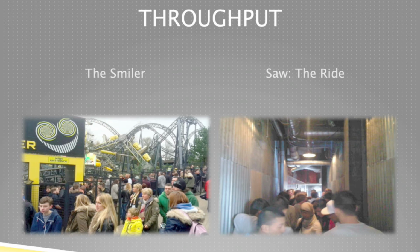Throughput then is up next, and both these rides are notoriously bad for their throughput. The Smiler I've seen on 2 hours before, and Saw the Ride, I had to queue an hour for it, but I've seen it a lot worse than that in pictures. So the Smiler is only going to score 4 out of 10, and Saw the Ride is only going to score 5 out of 10 on throughput.